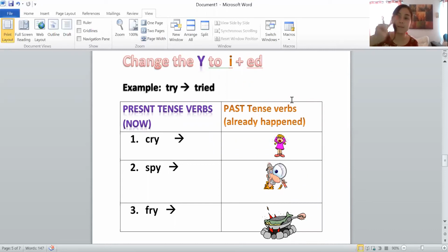Okay, number 2. The word is spy. The present tense word is spy. What's the word? Spy. Let's break it apart. Ready? Spy, spy, spy. I, spy. So that's my present tense word. And it's up here for you to see it too.